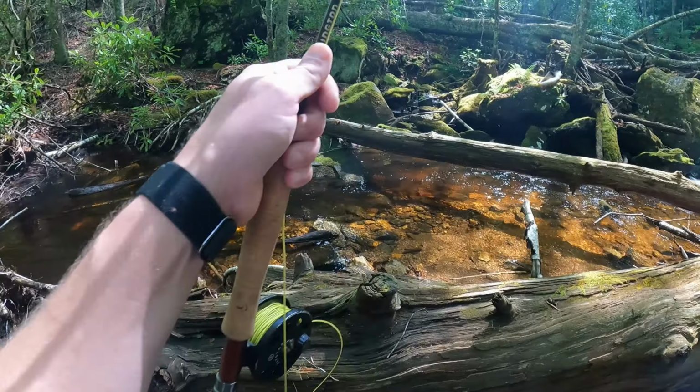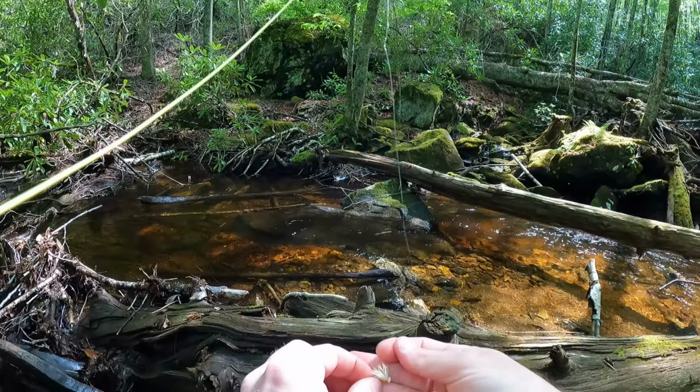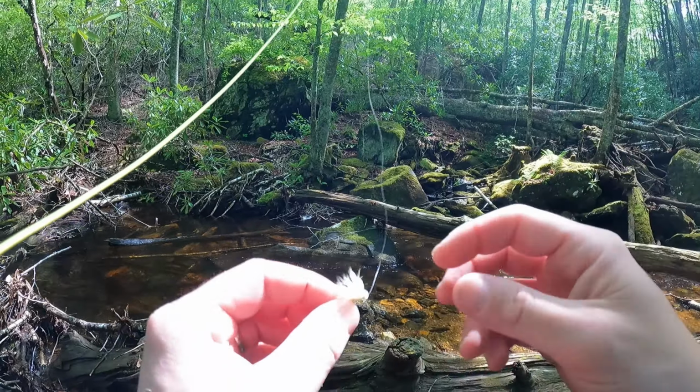There we go. Finally got us up. Oh, quick release. At least we got him in. I think that was close enough, we might get to count him.